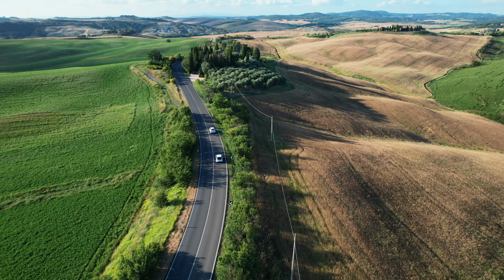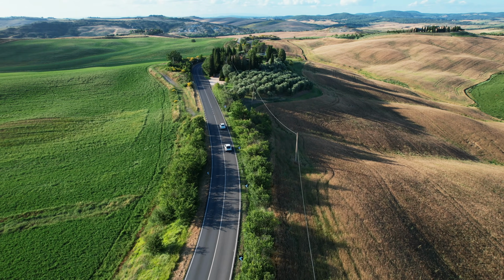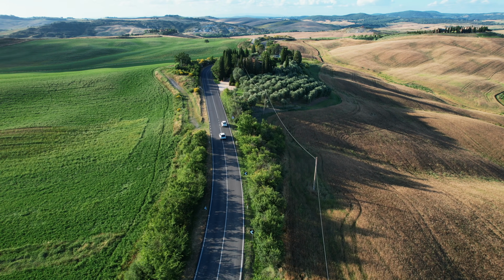Bye Tuscany. We didn't even get to use the jacuzzi. Jokes, we're not leaving Tuscany, we're actually just leaving the Tuscany countryside, but we're on our way to the capital of Tuscany now, which is Florence.